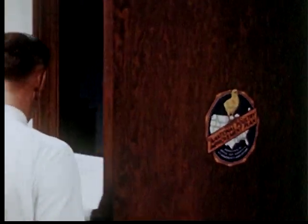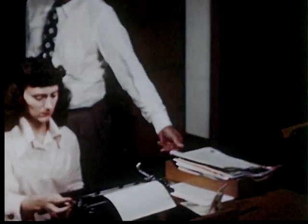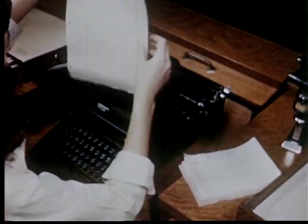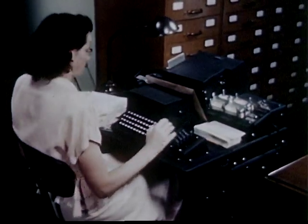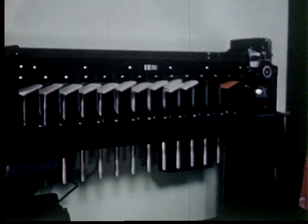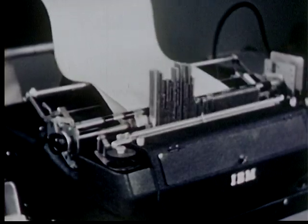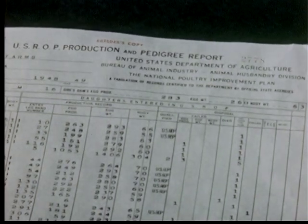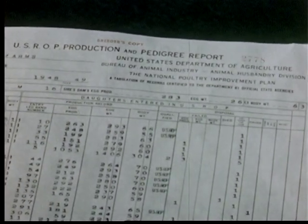Copies of these charts are filed in the state ROP supervisor's office every month. Here, the breeder's records of egg production, pedigree hatching, and sales are carefully checked. Certain special reports are forwarded to the National Plan office in Washington. Here, permanent national records are recorded on punch cards. The cards are mechanically sorted into family groups, and a report showing the qualified birds by family is sent to each breeder.